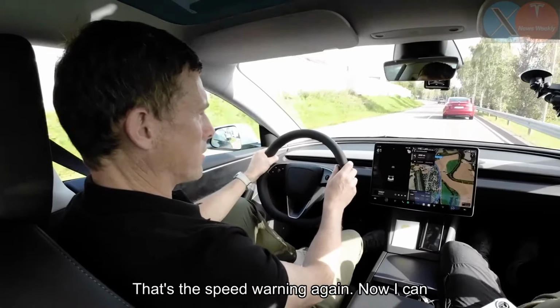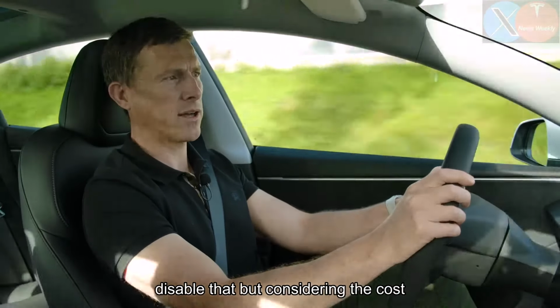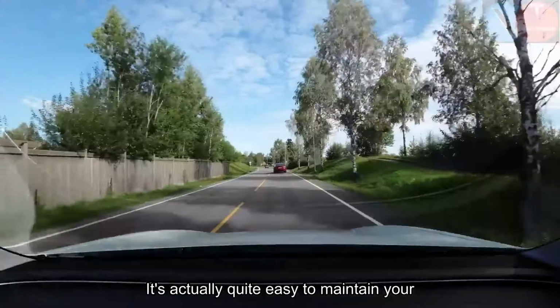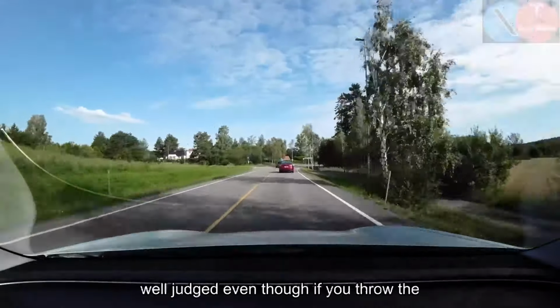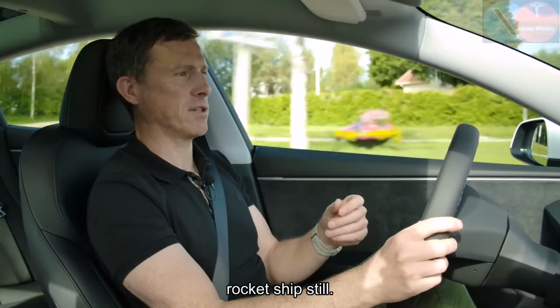That's the speed warning again. Now I can disable that, but considering the cost of getting caught speeding, I think I'm going to leave it on. It's actually quite easy to maintain your speed and control your speed in this Model 3. The throttle pedal's well judged, even though if you feel the throttle, this thing does take off like a rocket ship still.